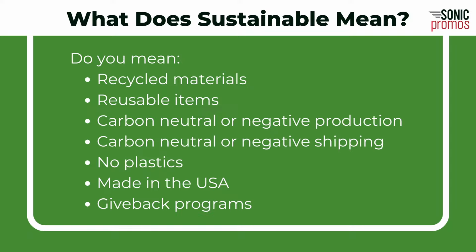So when we're talking about sustainability, are you talking about something that's made out of recycled materials? Are you looking for lanyards and bags that are made out of recycled plastics? Or are you looking for something that can be recycled? That's something that's important for us to understand. Or it's made of recycled newspaper or some other material. Those are things that would be important for us to understand.